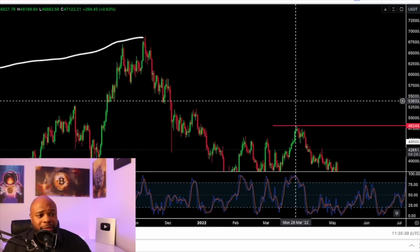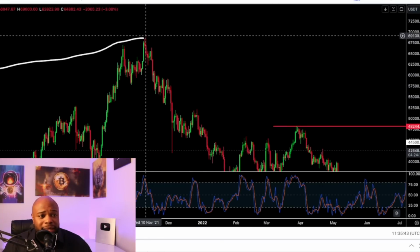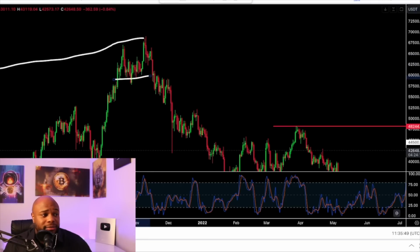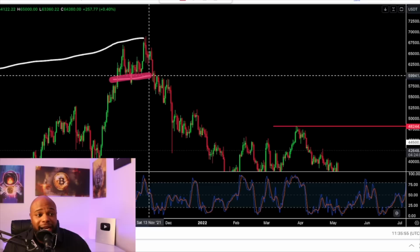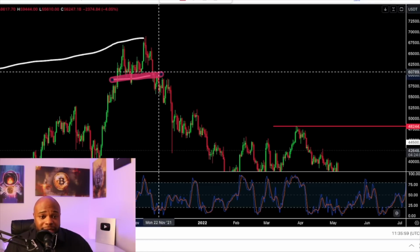So when we made this high, and it broke this low point right here, this is when we got out. And I'll mark it here so you guys can see. We used our technicals to enter. We used our technicals to exit. We got out here because that low was broken.